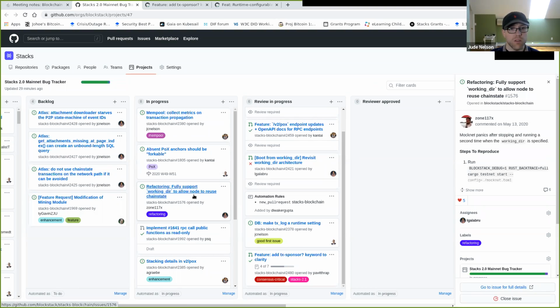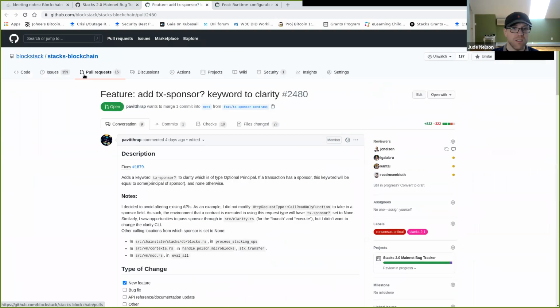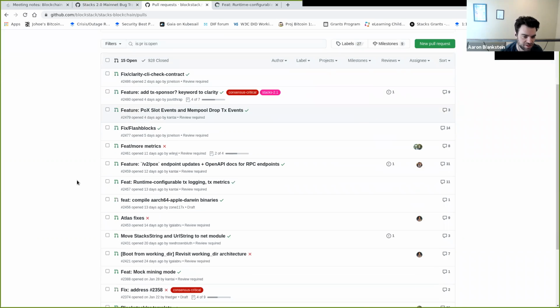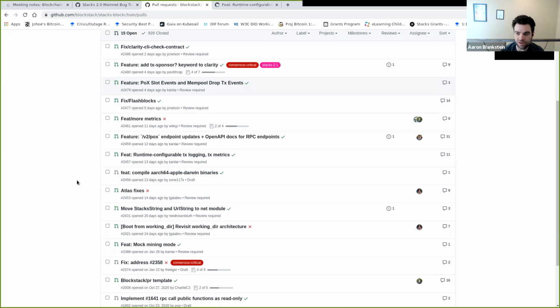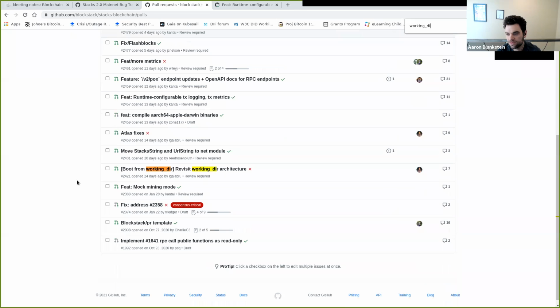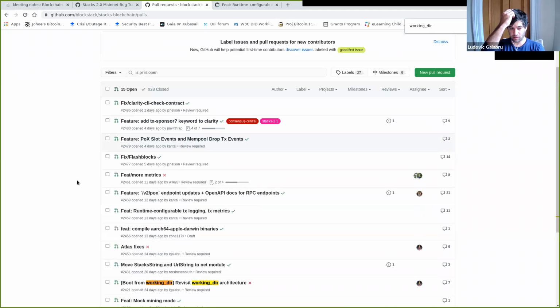Refactoring the working directory to allow node reuse. I think the PR for this is pretty much ready to go. Yeah, the PR is open, and develop already includes the changes that allow directory reuse. There's one thing that needs to be done, the thing I posted on Slack on Friday. I'm basically doing some tests with Atlas plus the working dir stuff.